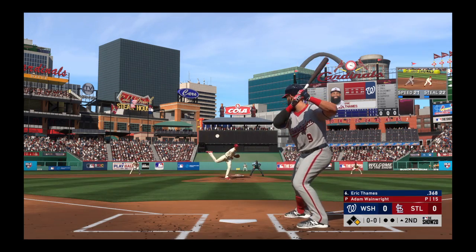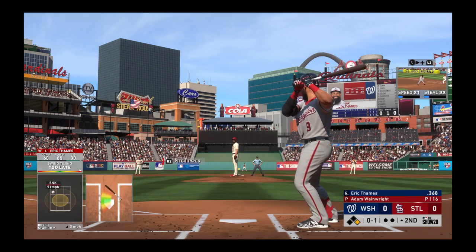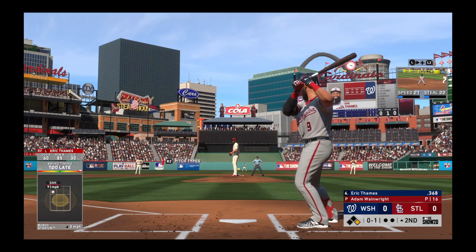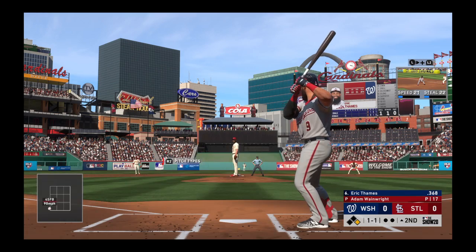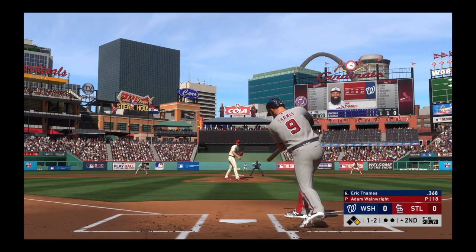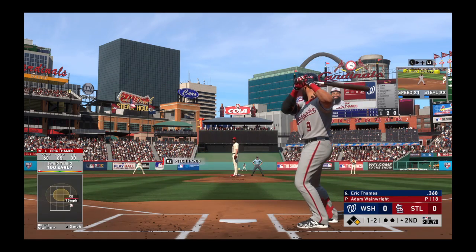In now, Eric Thames, as Wainwright's able to jump ahead of him here with strike one. Nobody out, runner on first. There's a fastball pretty close that time, but ruled a ball, 1-1. Thames couldn't pull that one back as he clearly broke the plane to the plate, and that will be ruled a strike.